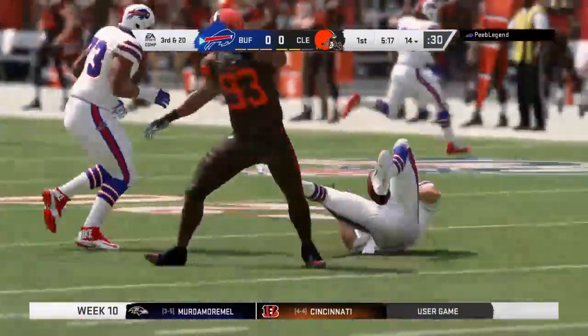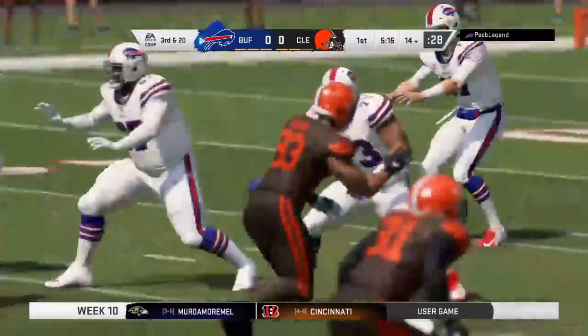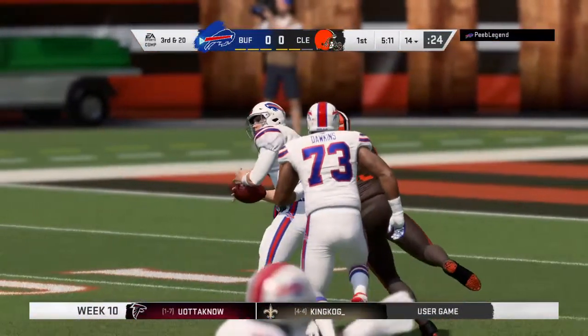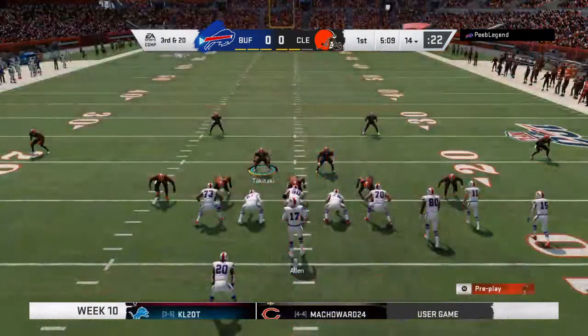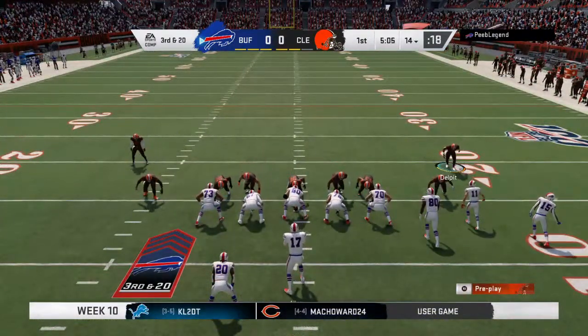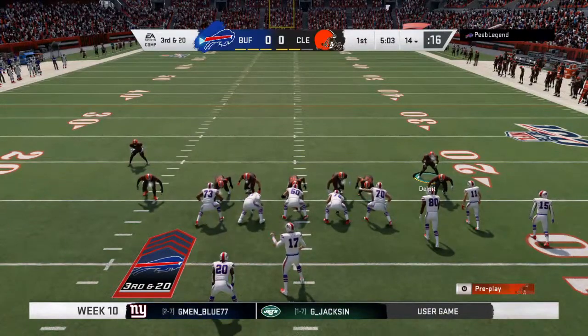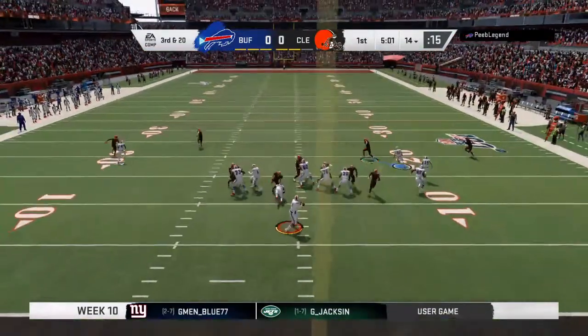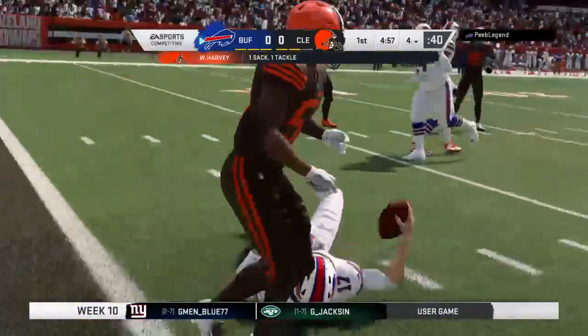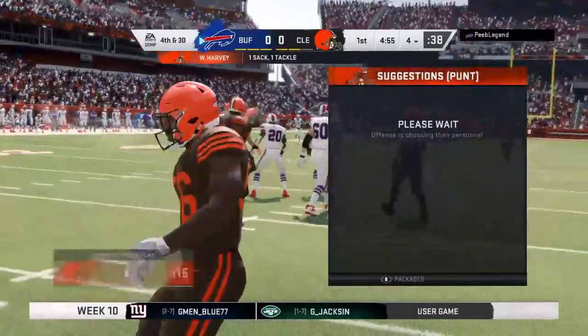It's third down. So after the sack, Allen and the Bills with work to do on 3rd and long. On 3rd and long, it's Allen. Under pressure again, and down he goes again.